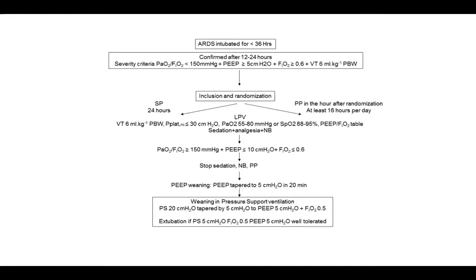And then supine position was tried, after at least 16 hours in prone, and if the P to F was greater than 150 on a PEEP of less than or equal to 10 and an FiO2 of less than or equal to 0.6, prone positioning could be discontinued. That was at the end of a trial of supine position, which was 2 to 4 hours, but prone position could be resumed at any time during that trial of supine position if the patient's oxygenation was not meeting goals.